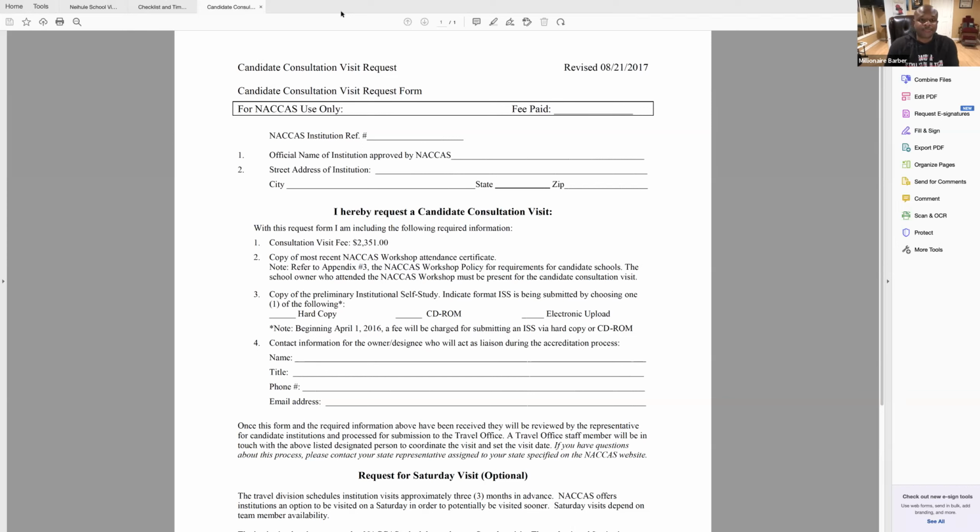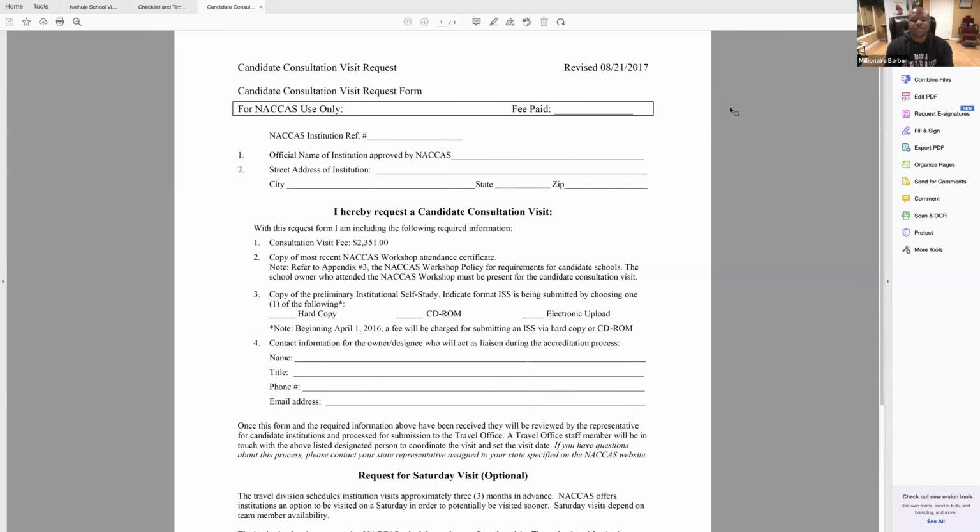So what we're looking at right now is a candidate consultation visit. What have we done leading up to this? There are several things we've done. We've been open for at least 18 months. We've gone to a NACCAS workshop. What else have we done? We have submitted our ISS. Okay, so we've submitted our ISS, and now we're ready for our first visit.